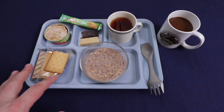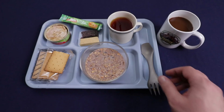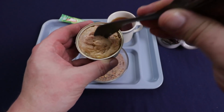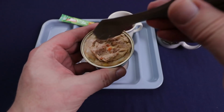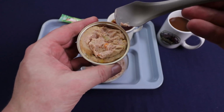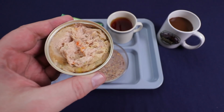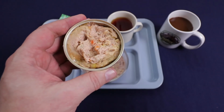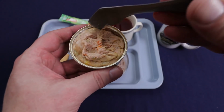Nice and crunchy, almost like a cracker. A little bit salty, just enough salt so it's not bland. Very nice. Let's check out this tuna spread. Yeah, it's very creamy. It looks like it's got carrots in there. I don't know what that could be. It might be a green onion. Let's see if I can find out. Actually, I think it was relish, like a pickle.